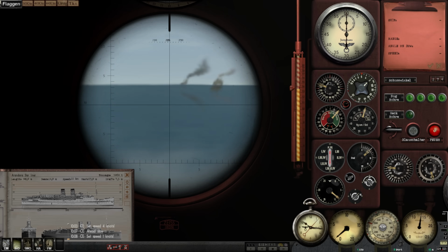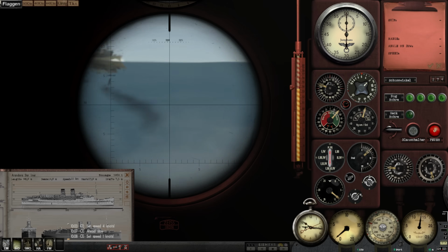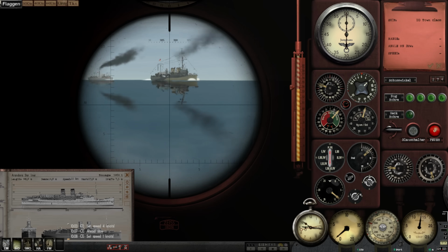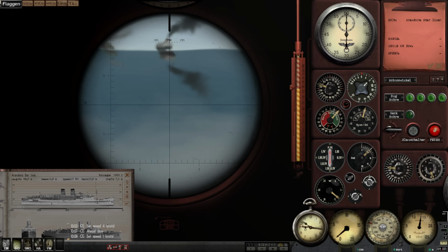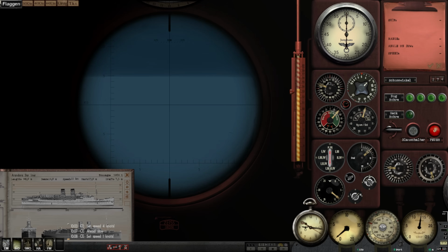It does not look like they're zigzagging. I think they have changed course. And unfortunately for them, they've changed course right into us. So we are going to be right in the middle of the convoy. I couldn't ask for a more perfect situation. I'm guessing they're probably going 7 knots. 7 knots, range 1 kilometer. Lock that in for the time being.